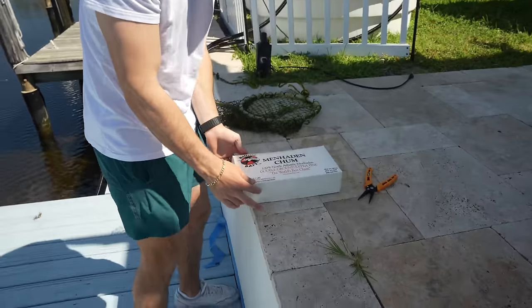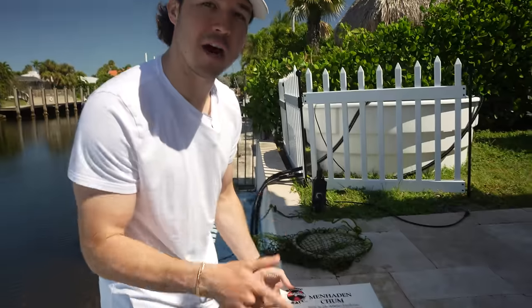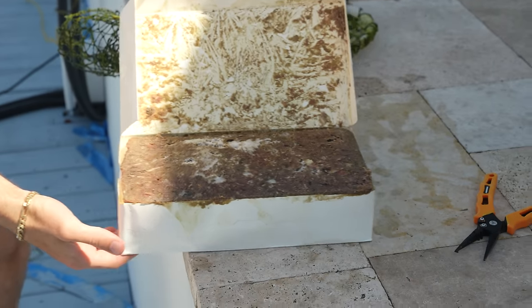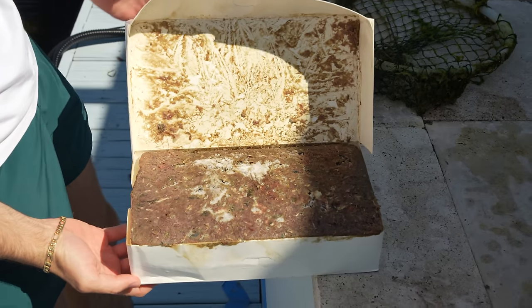So let's get our man-hating chum double ground extra fine. That's important. That will travel well, and the needlefish have really small mouths, and it's going to be easy to catch them if we use the right bait. So that's gorgeous. Look at that gorgeous chum right here. This is how we're going to call the needlefish.